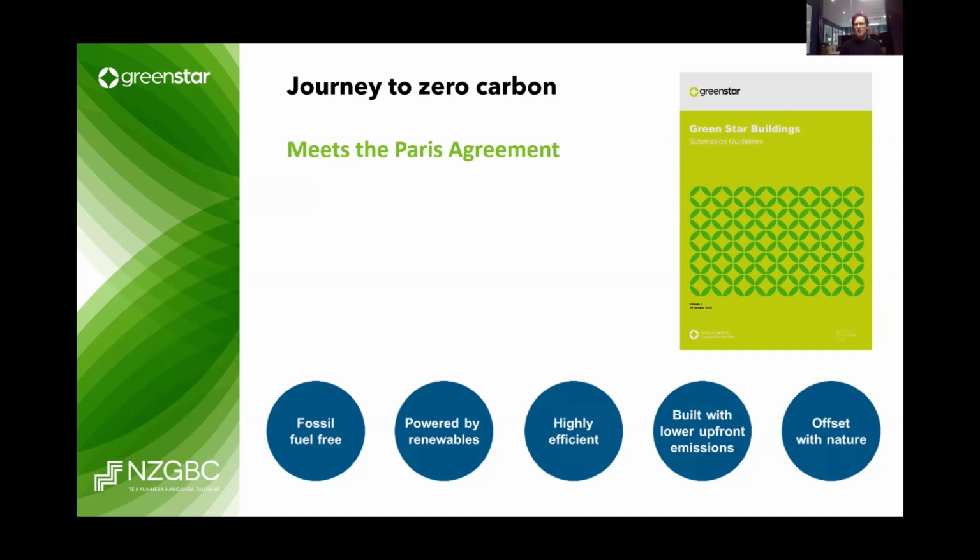Again, in collaboration with GBCA, we've got this sort of 5-point definition of a building meeting that criteria, one being fossil fuel free. So under the new Green Star, buildings will not be allowed to have any fossil fuel equivalent to gas boilers, including gas kitchens and so on. The building must be powered by renewables.